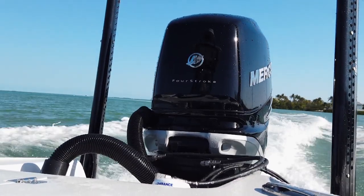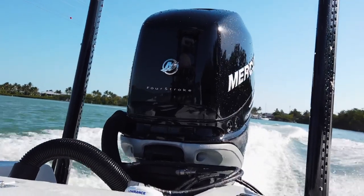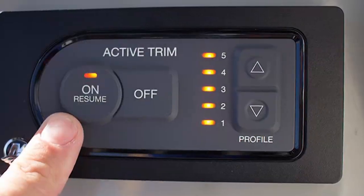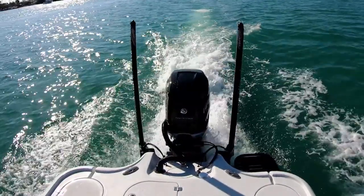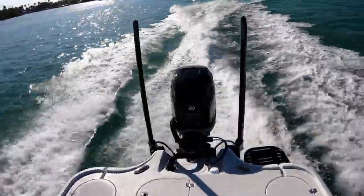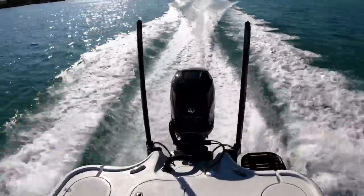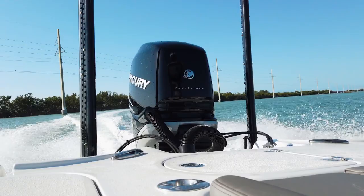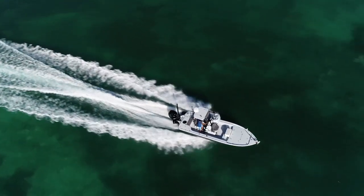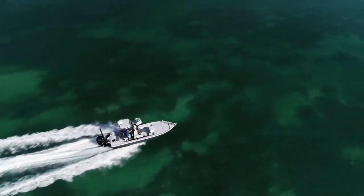Mercury came out with an incredible feature. It's called Active Trim. This does the same thing that I'm doing, but it does it automatically without having to think about it. So once you turn that Active Trim on, the motor automatically trims down when you get ready to jump up on plane. It's already trimmed down to that optimal position to get up quickly and efficiently. And then once you get on plane, it automatically trims the boat up to the optimal angle for fuel efficiency and soft, dry ride. And if you want to turn it off, if you want to go manual, all you got to do is press your button and it's automatically off and you're back to manual. So really safe, really efficient. Instead of having to worry about trimming all the time, it's doing it for you. So this can help save fuel on these long rides and it can make for a comfortable, more pleasant day on the water. Check out that Mercury Active Trim. It's an incredible product.